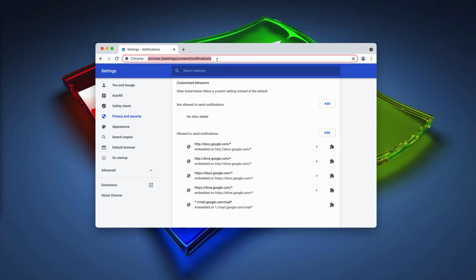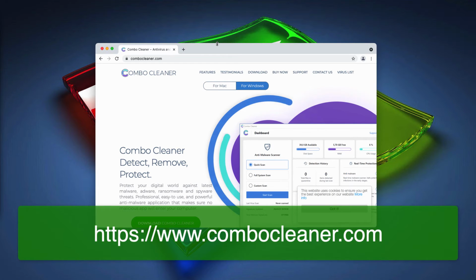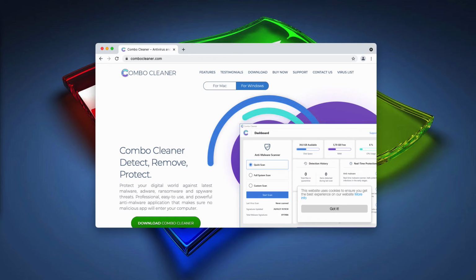Basically, this should fix the problem, but I would also strongly advise checking your system with the help of Combo Cleaner antivirus, and the best place to get it is on the official page combocleaner.com. Download the software and start checking your computer to be convinced that it is free of any other hidden infections.